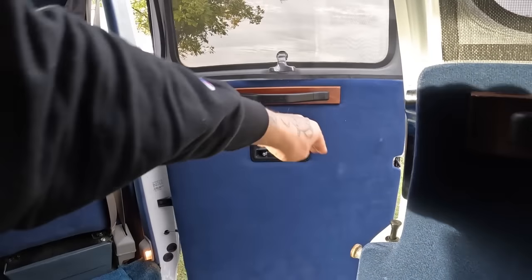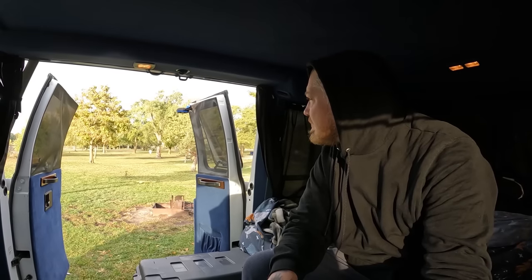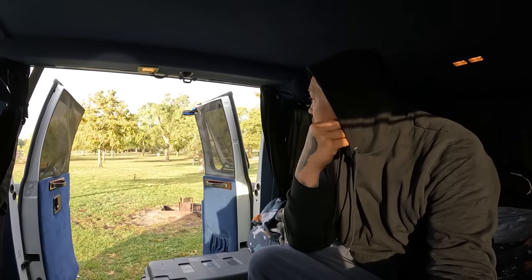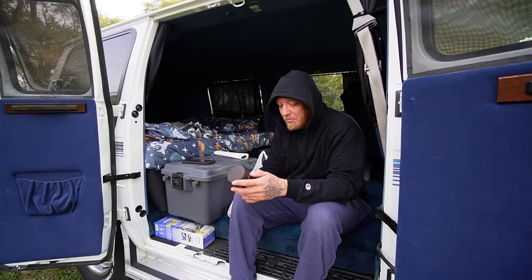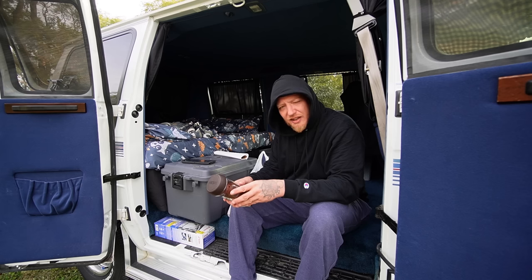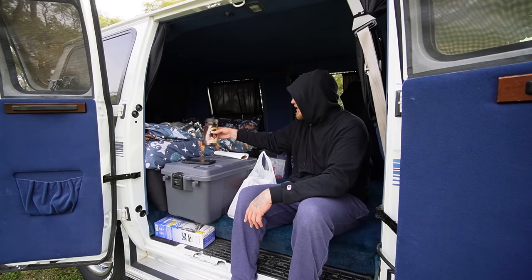Do some coffee this morning. I did get some instant coffee. Need some fresh air in here. Picked up some of this instant coffee, Nescafe. I know you guys have mentioned that you think it's your favorite instant. I can't say the last time I've had it. I know I've had it before, but I don't know if I've had the Brazil one.